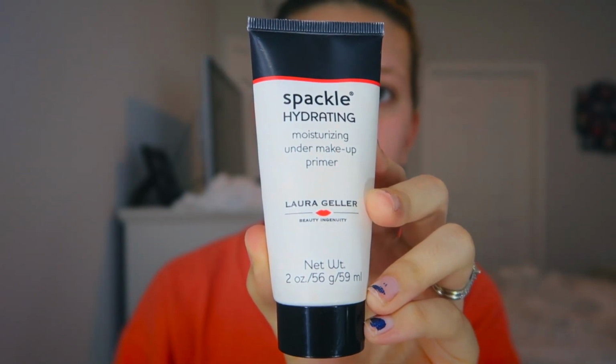I first start with the Laura Geller Spackle Hydrating Moisturizing Under Makeup Primer, and I just rub that all over my face. It helps to keep my makeup on and it keeps my skin nice and moisturized.